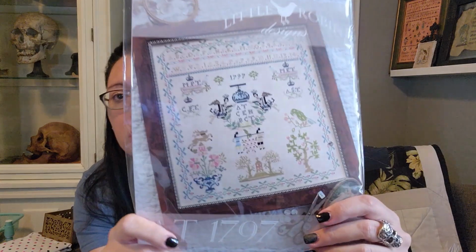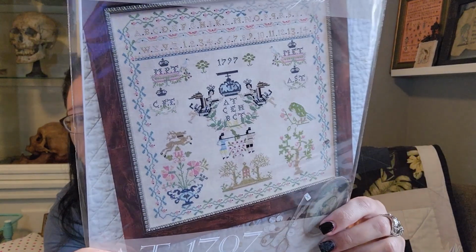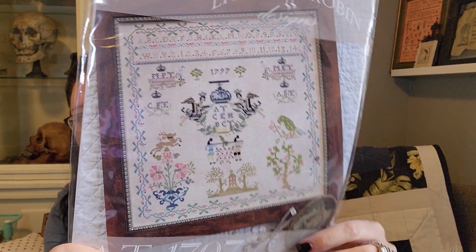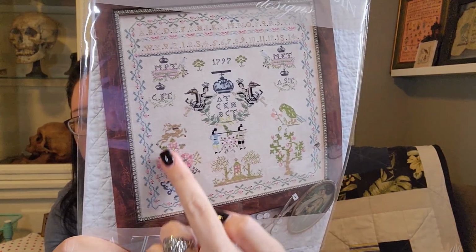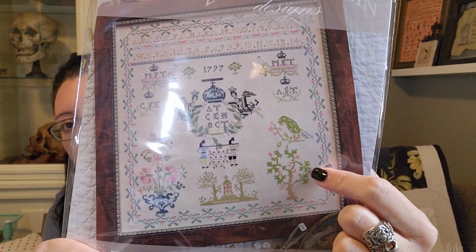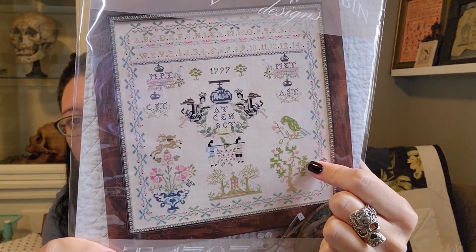Little Robin Designs. This is AT 1797. Absolutely gorgeous in person. The colors. Love this little motif here. And then like this parrot, if it's a parrot, in the tree. Whole page of information on the piece.